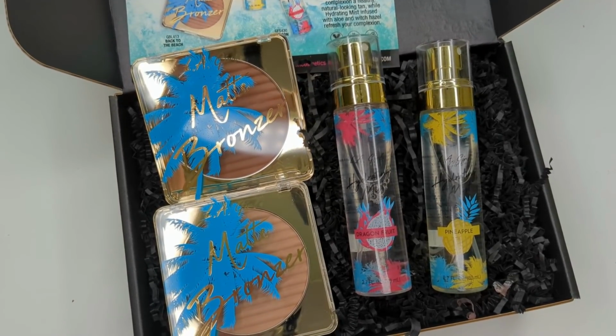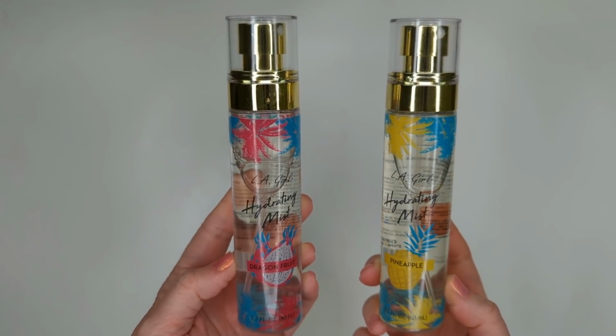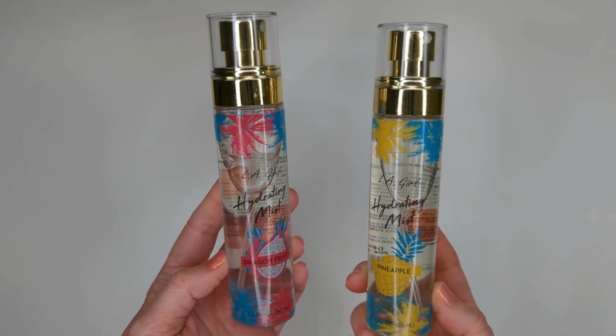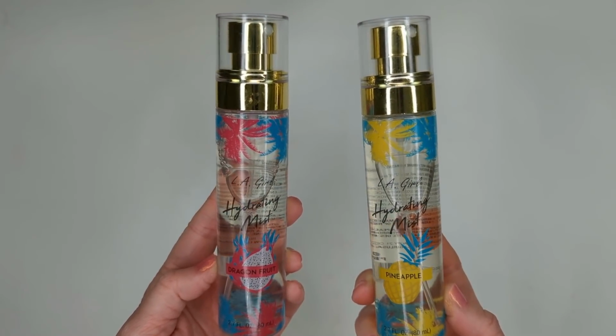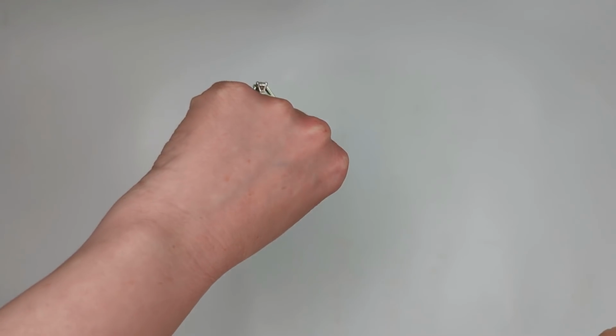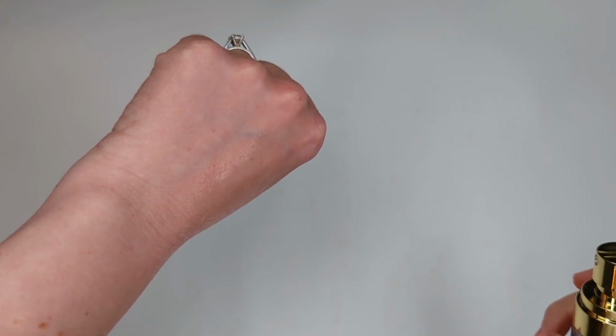We have dragon fruit and pineapple. So let's just quickly touch on the hydrating mist first. This claims to be a blend of rosewater, aloe, witch hazel, and vitamin E, and they're supposed to revive your complexion with a quick boost of moisture. They also have a really micro fine mist that is beautiful. I really love the mister on these.